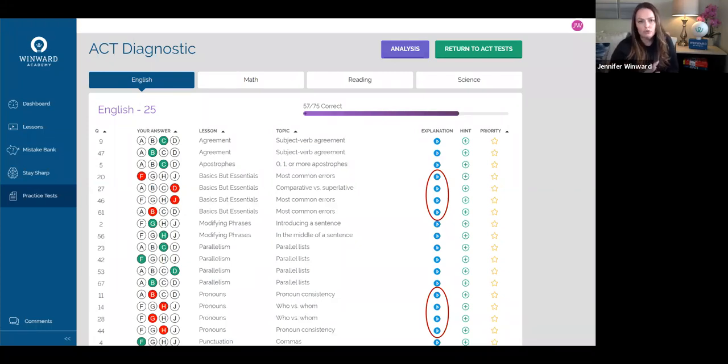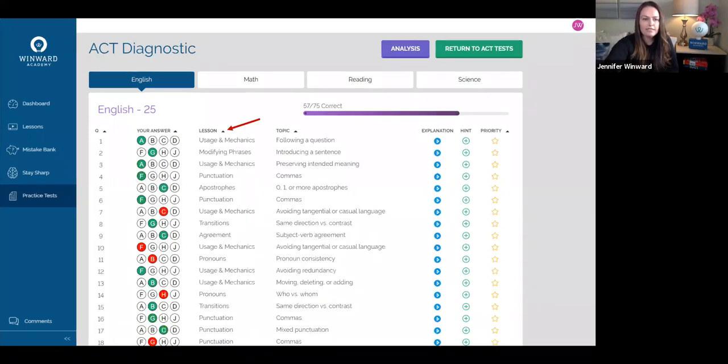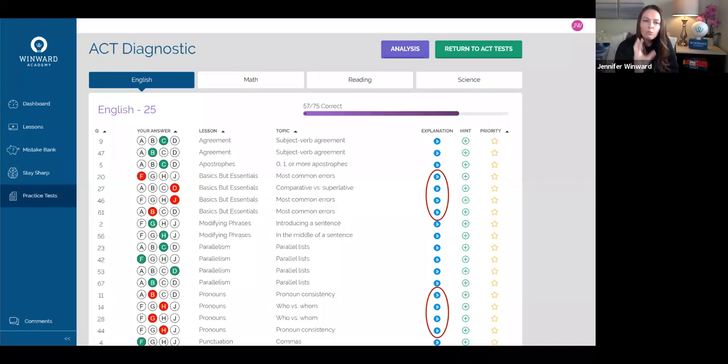Chunking is a huge benefit for students' long-term learning. So instead, I'm going to go back here for a second, of going over question 7 and then 10 and then 11, right? Instead of reviewing my mistakes in chronological order, when I can sort them and chunk them by what was tested, now I can do 4 explanations just for basics but essentials. I can do 4 explanations just for pronouns. Now what's happening is, as a student, I'm really zoning in on the content area that I need. And when you get that repetition of multiple examples, again, it just helps you to see how they test that content. And it really helps you to solidify your knowledge with that skill.